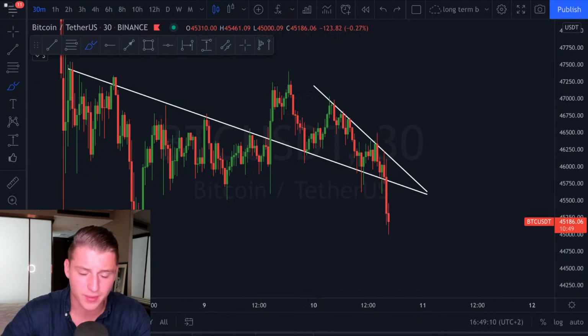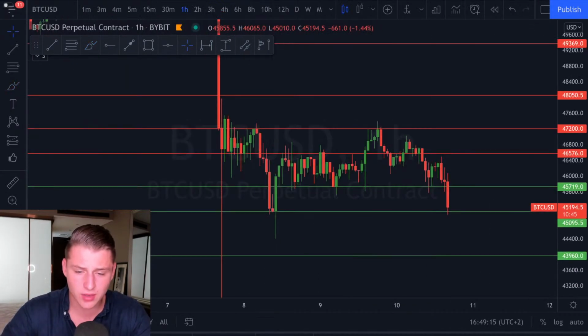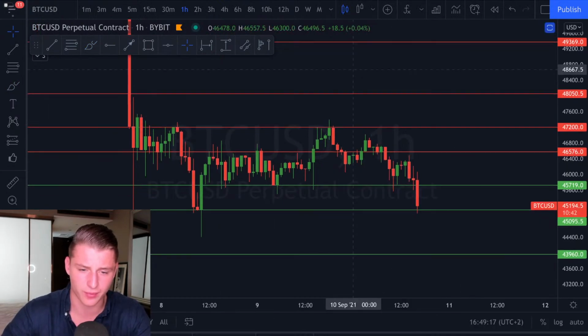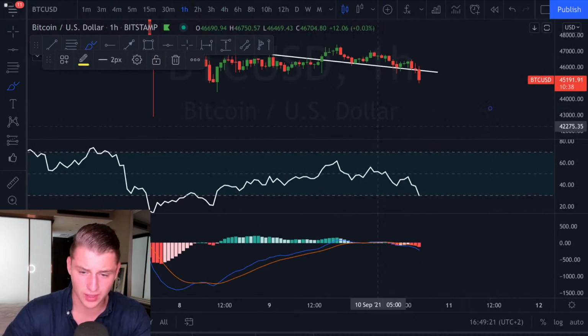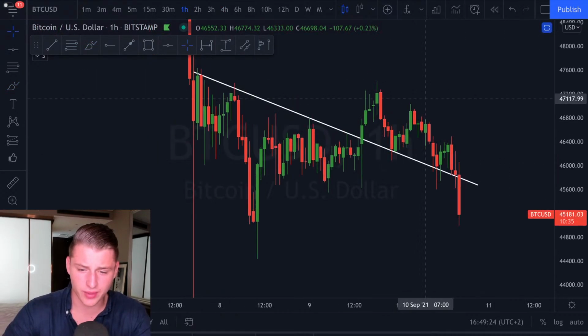But I saw some people asking me in the chat, what is the price target of this wedge? What is going to be important is, of course, the horizontal levels for Bitcoin, basically. And, of course, this downward sloping support line. This is going to be important. Bitcoin going to hold on towards there now.